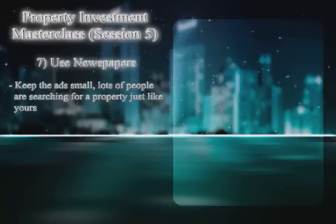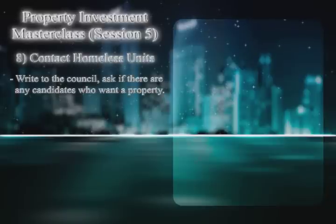The right tenant being A, they've got a deposit, and B, they pass a credit check. And then the last method we use is we contact homeless units. So we write to the council and go, look, please pass this on to the homeless unit, we've got properties to let, we're very flexible, and what we usually find is that we will get tenants through, that they'll cover the deposit, they'll pay the rent direct to us because they're under the care of social services. So sometimes they can be dream tenants.